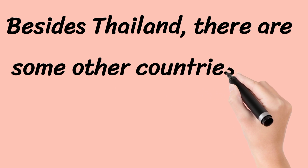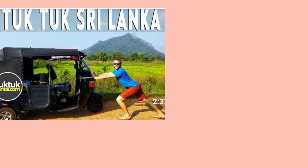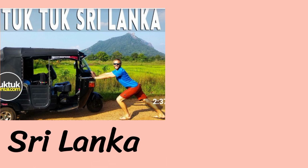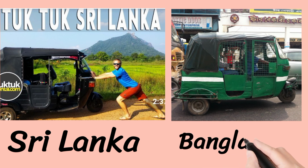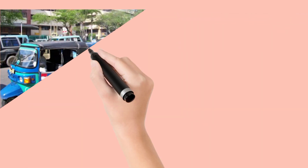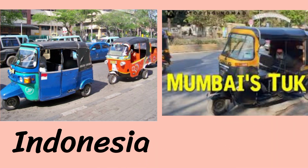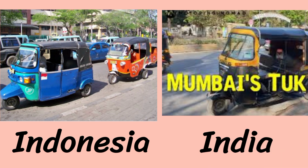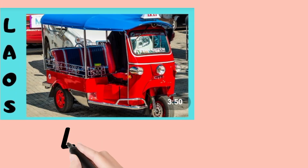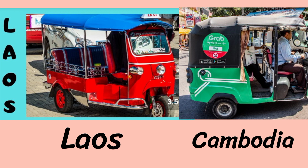Besides Thailand, there are some other countries that use tuk-tuk as a transport like Sri Lanka, Bangladesh, Indonesia, India, Laos, and Cambodia.